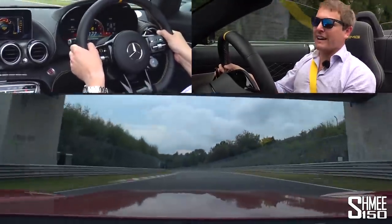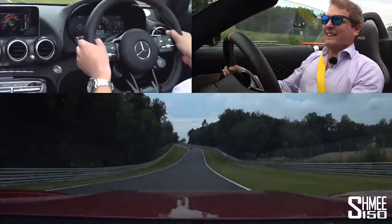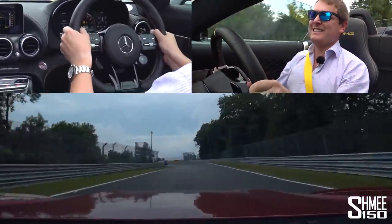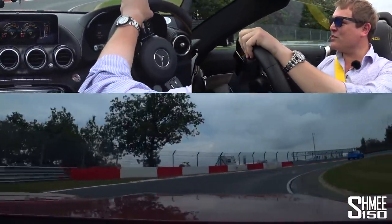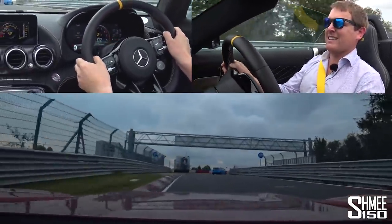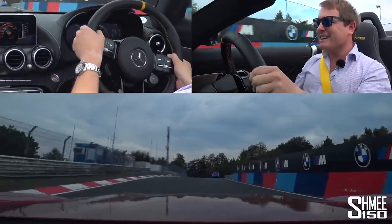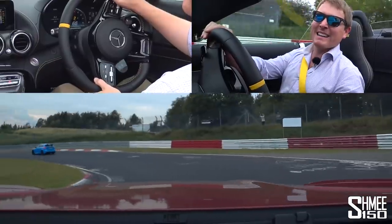This is a really quick car. Getting down to Tiergarten at 230 odd kilometers an hour is a little bit scary. Downshifts, yes, they're not as crisp as the cars before the OPFs were installed, but they still sound like a deep grumbly V8, which is what AMG are so famous for. As we come back to Sabine Schmidt's curve and into Hatzenbach.